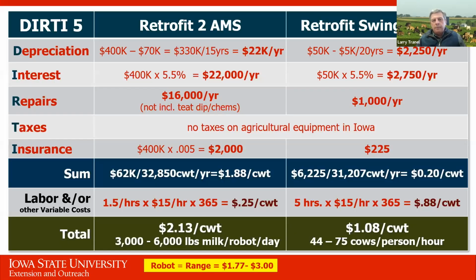When we compare two robotic milking systems versus a retrofit swing 12, the cost of doing business for the whole milking phase tends to be about half for the low cost parlor on a per hundredweight basis. And so it's kind of producer preferential. Do they like the robots? Because some people like working with them, but the bottom line is it really depends on labor availability.